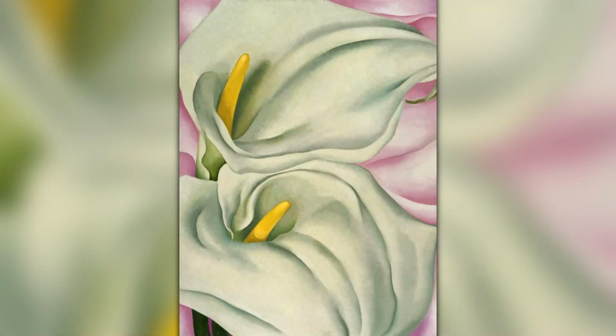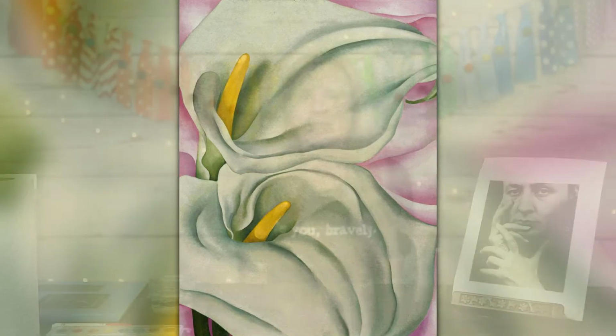She really focuses in on one small part, and then the rest of the flower, if she runs out of room on her canvas, just doesn't get painted. Her style is distinctive, and I am sure now that any time that you see a flower painted this way, you will recognize it as a Georgia O'Keeffe flower.